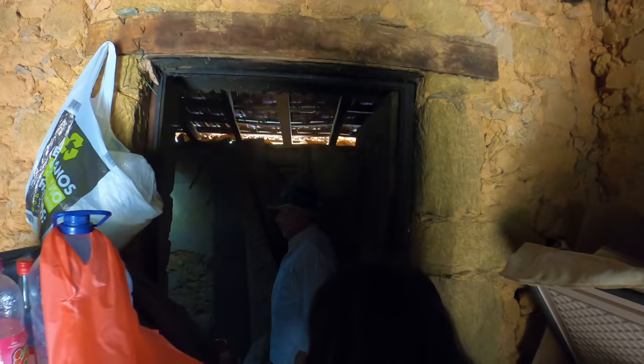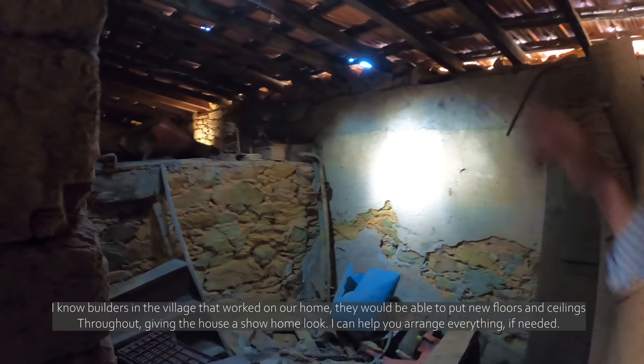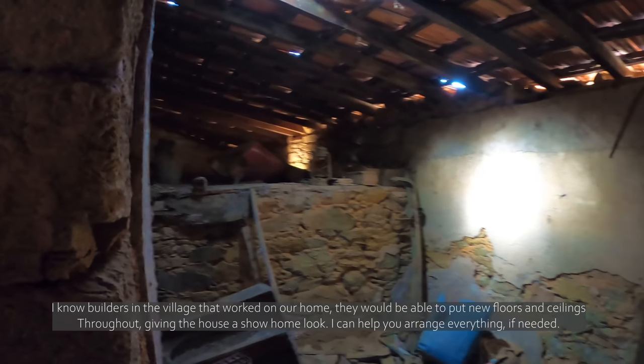So the house is habitational, so obviously you couldn't live in it how it is. But it's got the license for habitational. Yeah. Look at that. Wow, it's like a museum. It's gorgeous.